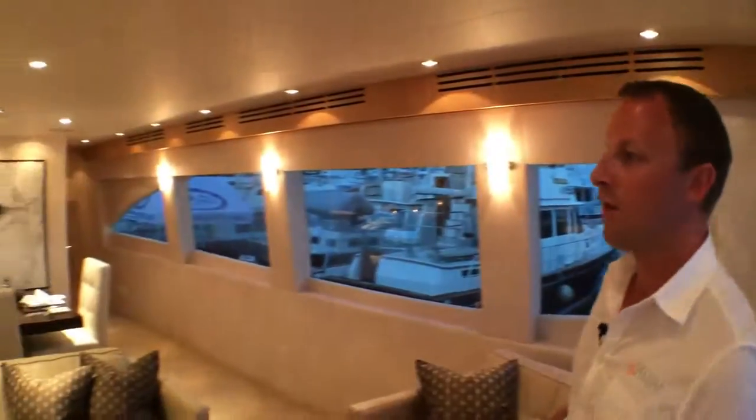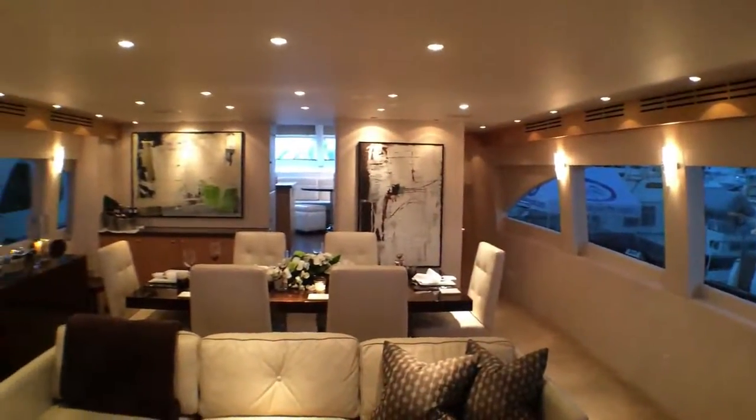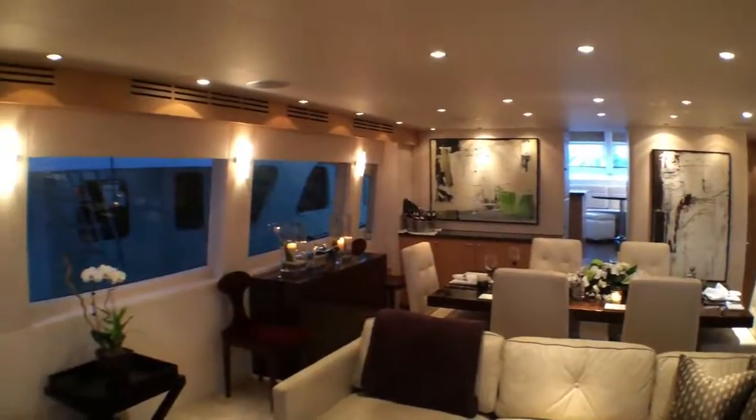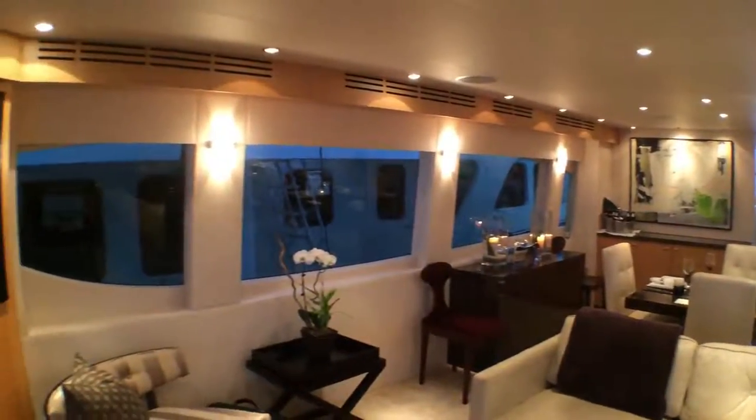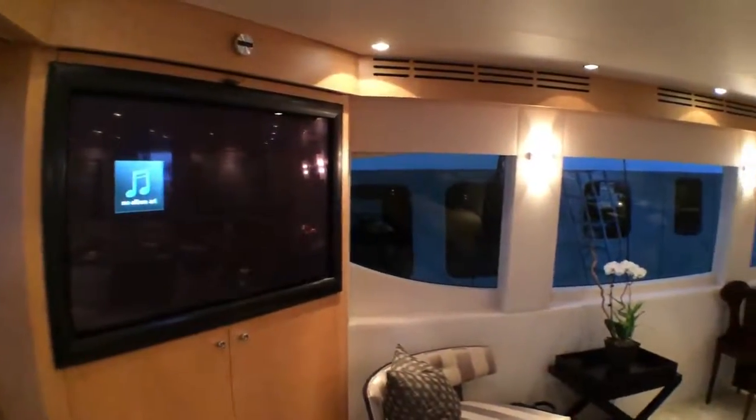We've just wrapped up the Palm Beach Boat Show and I wanted to do a quick walkthrough to let you have a look inside. So she's a 2008 80-foot Hatteras enclosed bridge style. As you can see, a very modern and contemporary interior. This is probably the only 80 enclosed bridge with this type of interior that you'll come across.